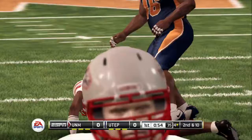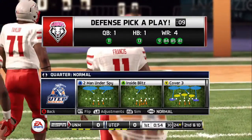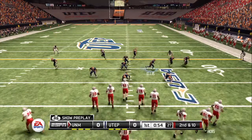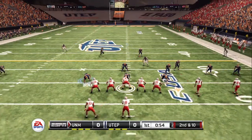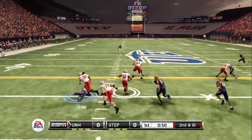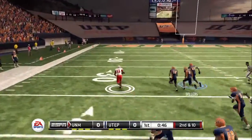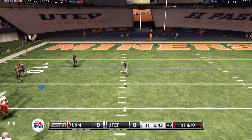Boy, was he drilled as he let go of that football. Yeah, he's going to feel that one tomorrow. From their own 24-yard line. It's second down. A little toss across the middle. The 50 at the 40. Inside the 30. And he's tackled at the 16-yard line.